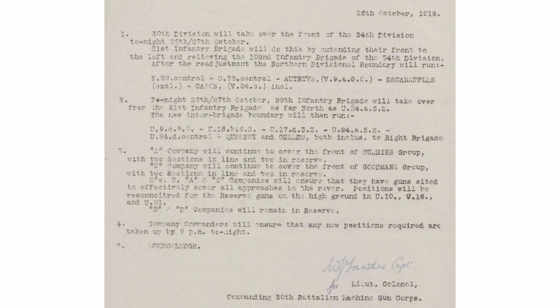So what we've got here is the 21st Infantry Brigade will do this by extending their front to the left and relieving the 102 Infantry Brigade of the 54th Division. After the readjustment to the northern divisional boundary, it will run across these into Escanaffles and then to Capon. Tonight the 89th Infantry Brigade will take over. So they're all swapping around here, and as such it makes them a bit of a target. And this is dated the 26th of October.